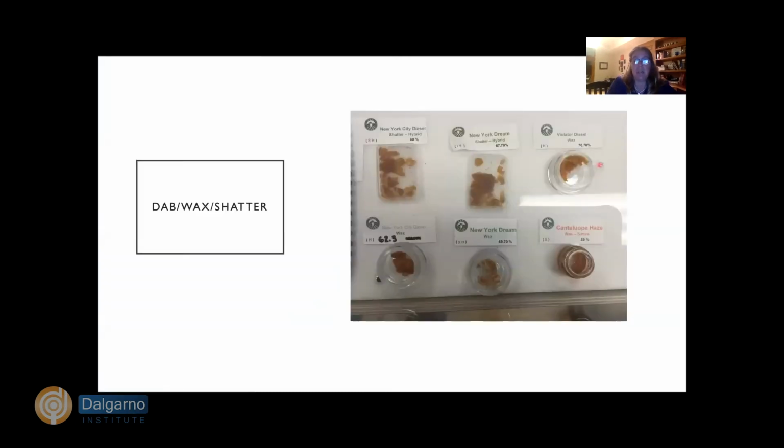This is what we call dab wax or shatter, and this is the most concerning part about the cannabis that we have currently in Colorado. Dab wax and shatter is made from a concentrate, and we take the plant itself. It's extracted using butane or propane, and there's a liquid or a resin that comes out of the extraction process, and it's made into either dab wax or shatter, and this is what you see on your screen here. If you look at the bottom left, it's called New York City Diesel. It's wax, and it is 62.3% THC. So if you have a gram, which is 1,000 milligrams, you have 623 milligrams of THC. It's called wax because the final product resembles earwax. Shatter, the final product resembles glass, and the same with dab. Dab is a little bit less, somewhere in between wax and shatter.